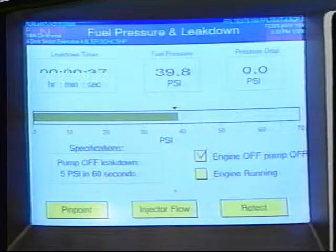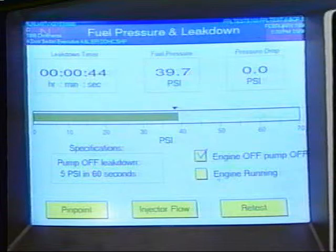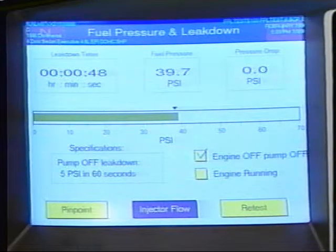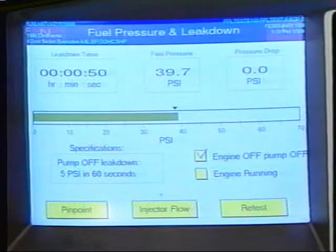SBDS will update the log every hour and record pressure and pressure drop. Engine running test, pinpoint test, or injector flow tests are all available anytime during the leak down test.